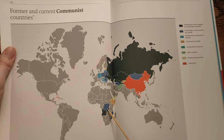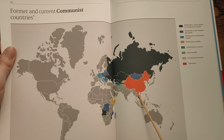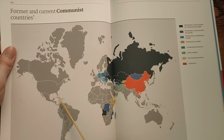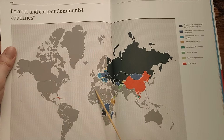Democratic Republic of Congo was, as was Namibia, China, which is just communist, and Vietnam, and I want to say, what was that? Cambodia, I think, and then Laos, which was a constitutional monarchy. And also surprisingly Mongolia was, but also then Cuba. None of these: large swathes of Africa and the Middle East and India, not. New Zealand and Australia, not.